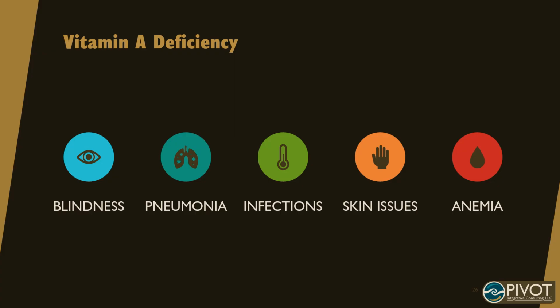Vitamin A deficiency is rare in the United States, but still common in many developing countries. According to the World Health Organization, vitamin A deficiency is the leading cause of preventable blindness in children worldwide. Vitamin A deficiency also increases the risk of respiratory diseases like pneumonia and other infections like measles. It can also lead to skin issues and anemia.